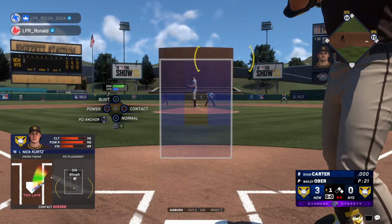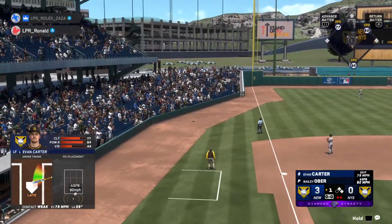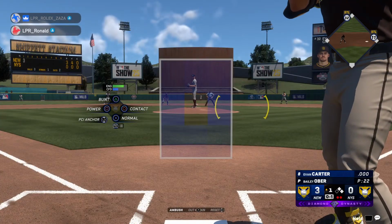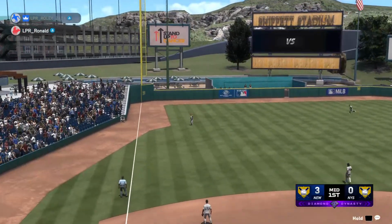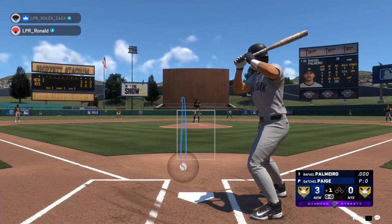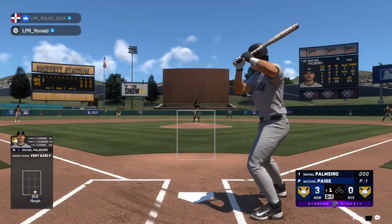So 2 down now. And here is Evan Carter. And that's pushed foul off to the left and out of play. Two on, two outs. In the air, left field, down the line. And that is that. Bottom of the first. And now the first baseman, Rafael Palmeiro.